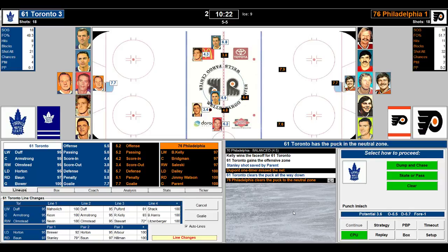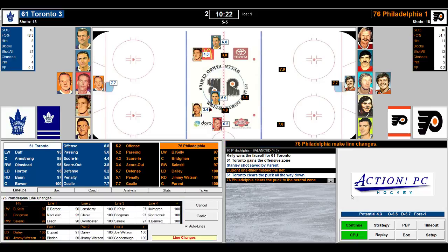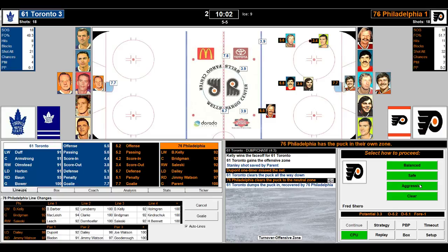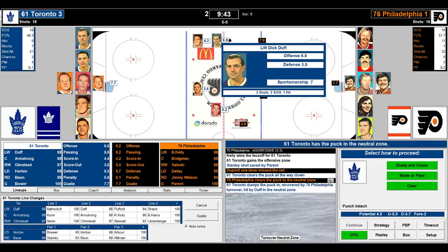The Flyers cannot mount any type of offense as they are stopped in the neutral zone. Toronto now has it at center ice. Bond has it. They're going to play dump and chase. But Johnny on the spot for the Flyers is Jimmy Watson. The Flyers will come out aggressive. And they can't get through that tough Toronto defense at center ice. They are stopped cold. With possession of the puck is Dick Duff.